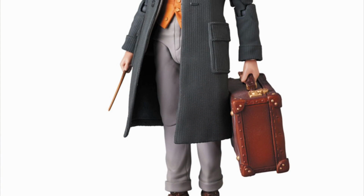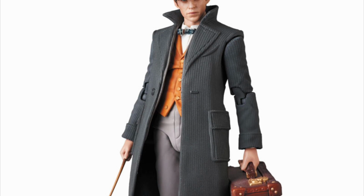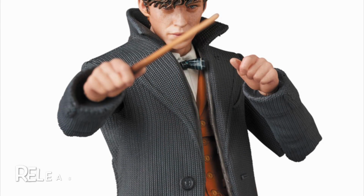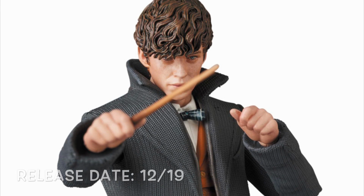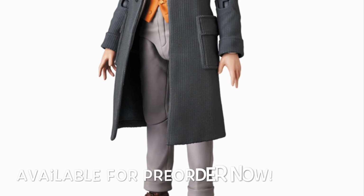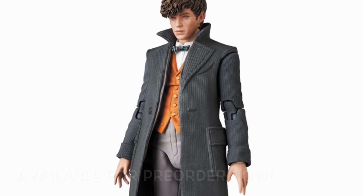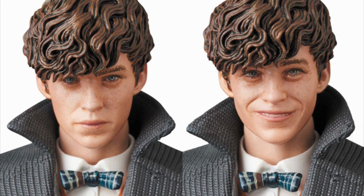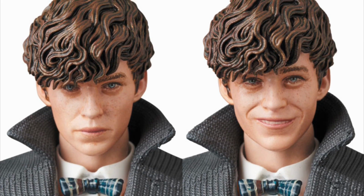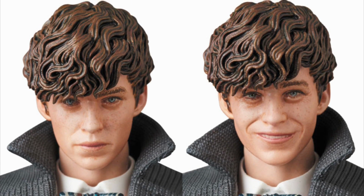And fresh off the press right here, we have the Mafex Fantastic Beasts and Where to Find Them Newt Scamander. And this won't be releasing till the very end of the year, which will be December of 2019, but it did just go up for pre-order. So if you want to get Newt Scamander here, you can pre-order him right now. And he will be included with two alternate facial expressions or heads. So we do have the basic one on the left, and we do have the smiling one on the right. And I think they look pretty good. They're not perfect, but it does resemble the actor.